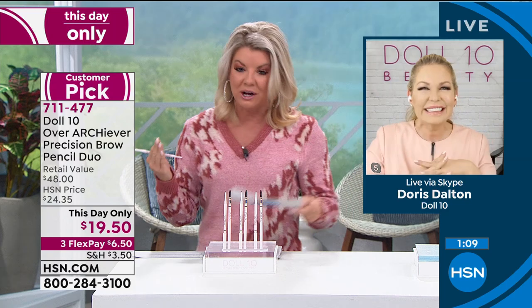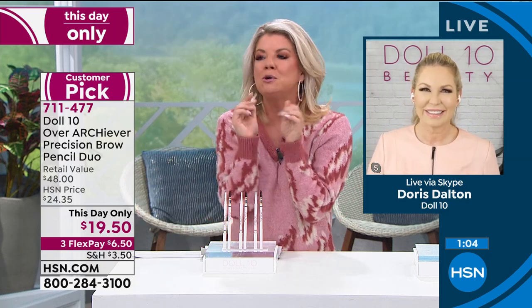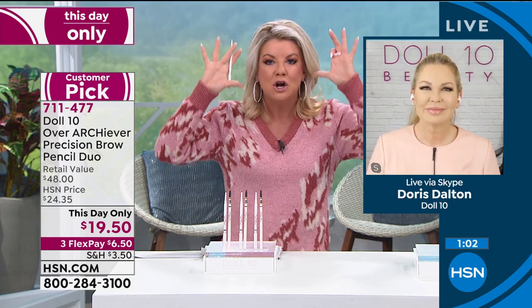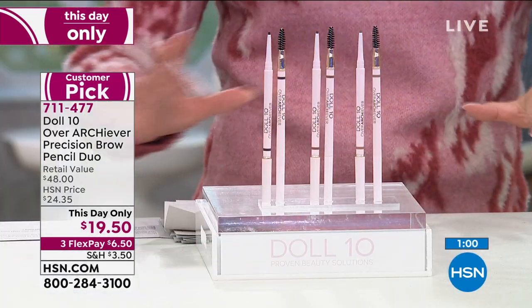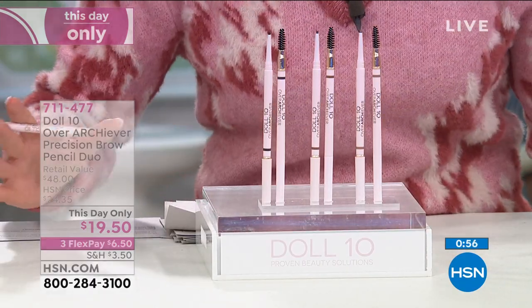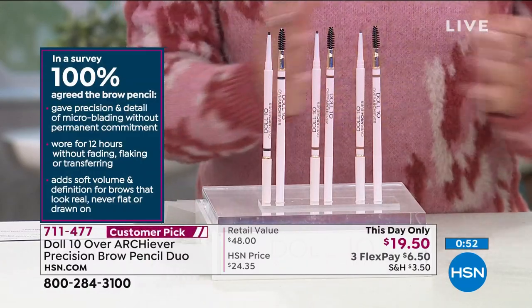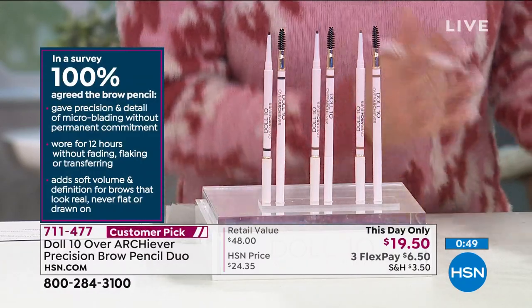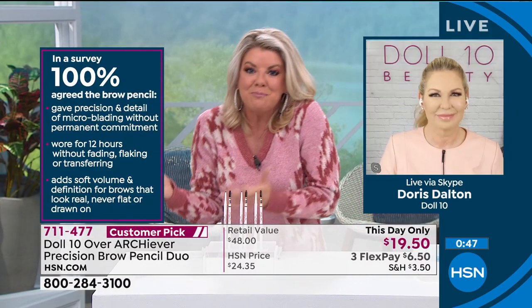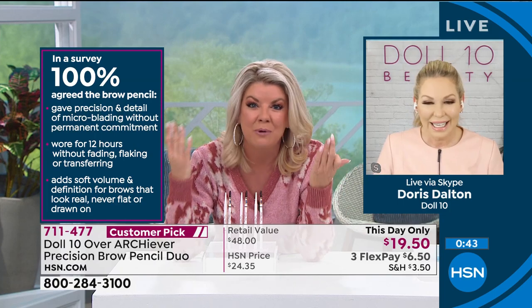And if you have never been able to find the right color, or just don't feel confident, do me a favor, get it home and try it. I'm telling you, it is so natural. It is so easy to use. The color is perfection. It mimics real hair. Again, we have those amazing perception surveys. And look at these, Doris. I mean, 100% after 100%. Yep. Customer pick on an eyebrow pencil.